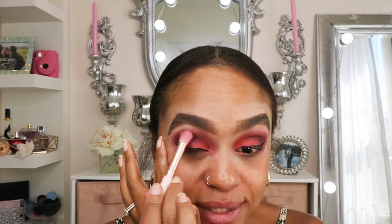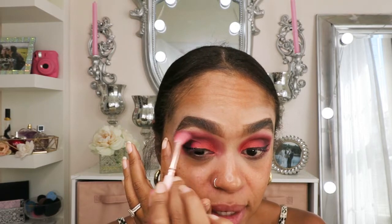Alright guys, since he's coming back, I'm gonna try to finish this. Alright guys, so that is intense. I'm just gonna blend everything out real quick because I've been playing around too much and I got a little freaked out, so my eyeshadow looks a little bit crazy. Guys, I have a mess here, so bear with me.